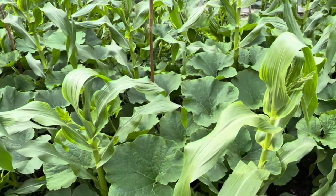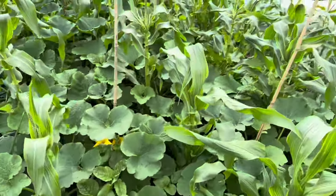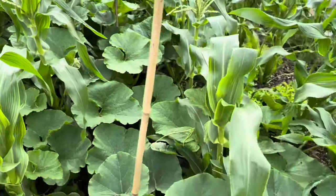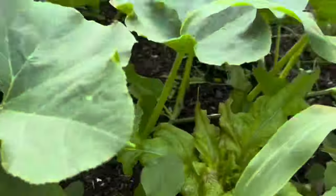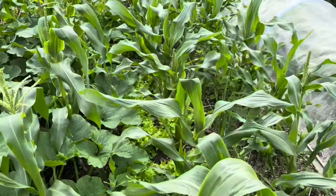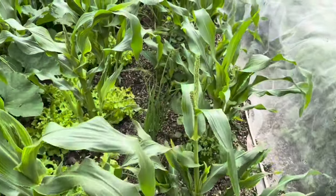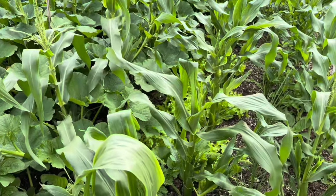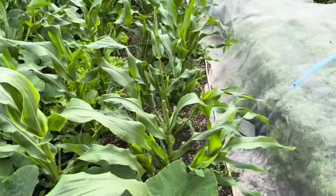And over here are our sweet corn. This was our first planting of sweet corn, and in between are our pumpkins, and in between that are a few lettuces, different varieties, that are nearly ready to come out. These are looking good, and a few spring onions just in there. They're all looking really healthy. Slugs haven't touched them, which makes a change.